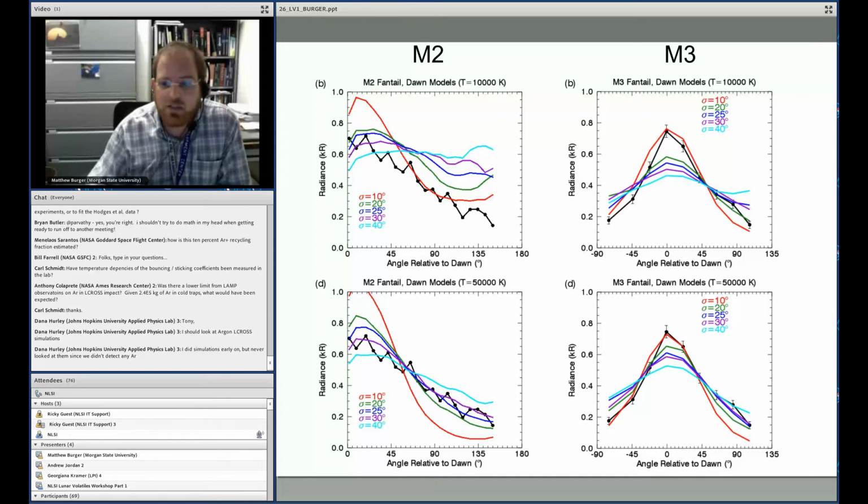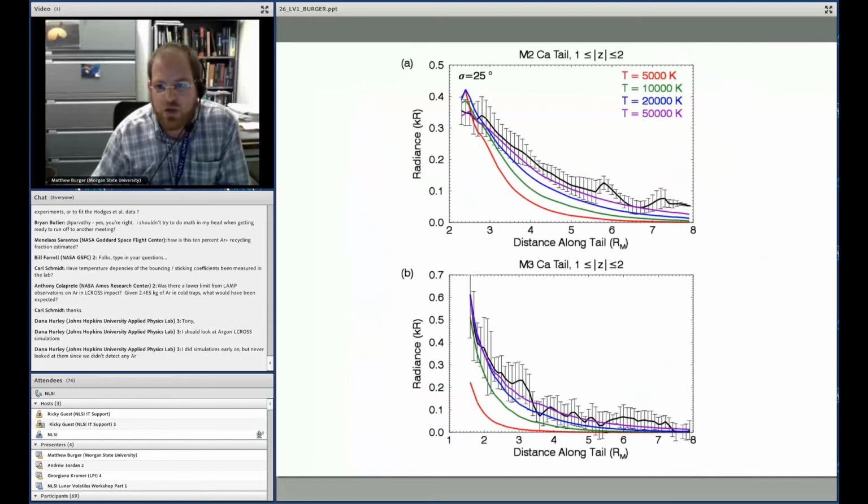And there's more data than just this, but this is one portion of it. It doesn't look very good for M3. It doesn't look very good there, and I'm going to show you why that is. But essentially, this dawn source can fit the data really well.